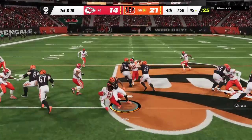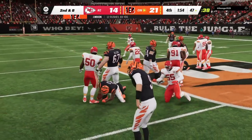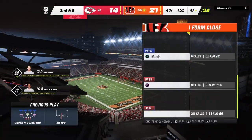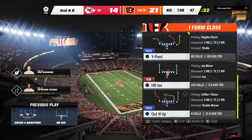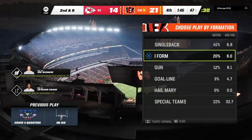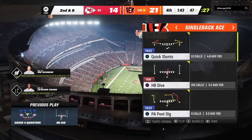A try to eat some clock with Mixon, and nothing much materializing there on the first down run. He'll get a couple and that's it. You've got to be impressed by that defensive front on reps like those. They were not being moved off the line, kept their shoulders square, and gave their teammates time to fight to the ball and limit that gain.